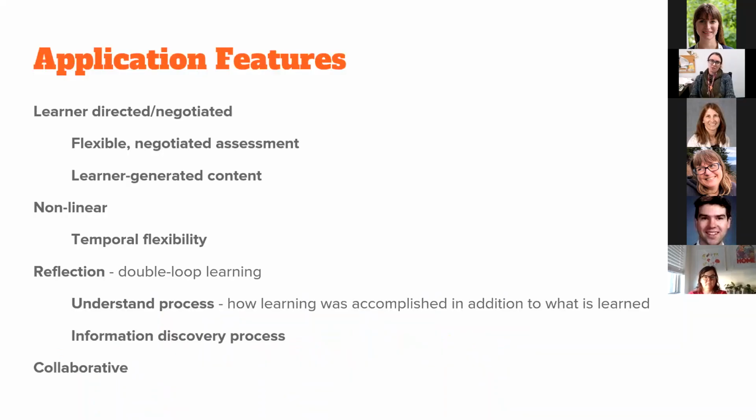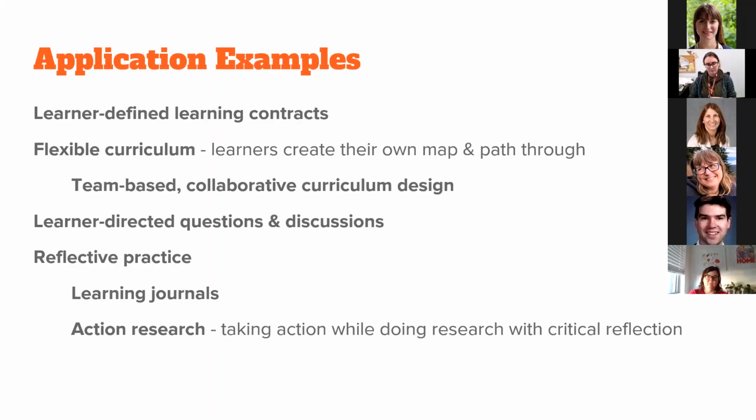So let's talk applications. Features of applications are how learner-centered and directed it is, which includes that flexible and negotiated assessment process and learner-generated content. It is not necessarily linear, it's more flexible in its timing, and the reflection is essential both on the process, how the learning was accomplished, and on how information discovery was done to support that process, which is an essential piece, I think. And it's collaborative.